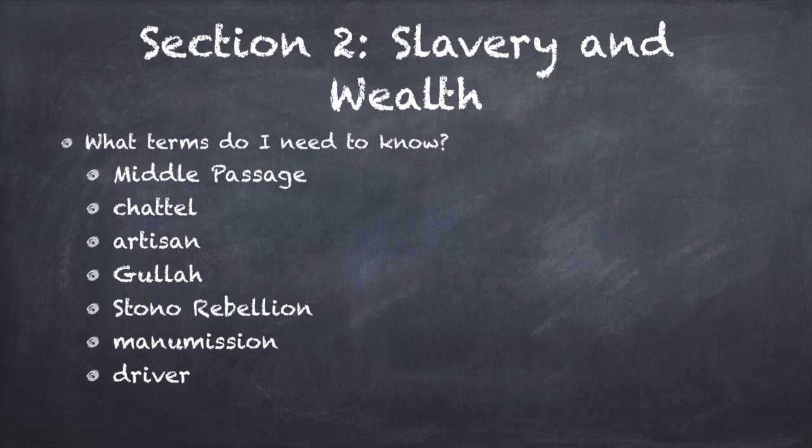The terms that you need to know for Section 2 are Middle Passage, Chattel, Artisan, Gullah, Stono Rebellion, Manumission, and Driver.